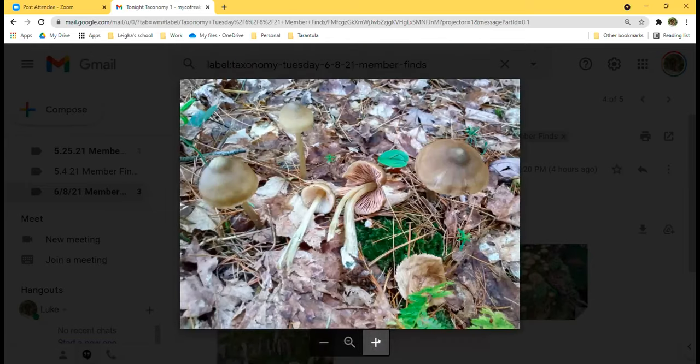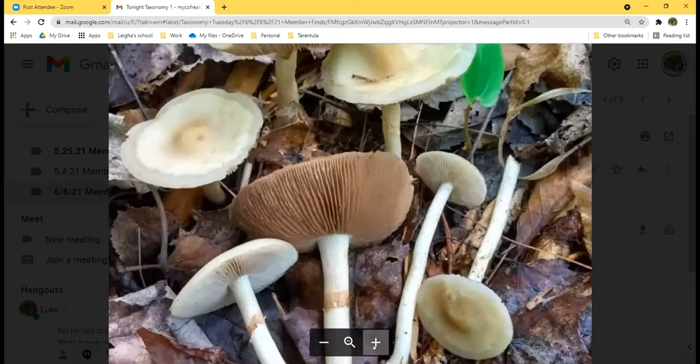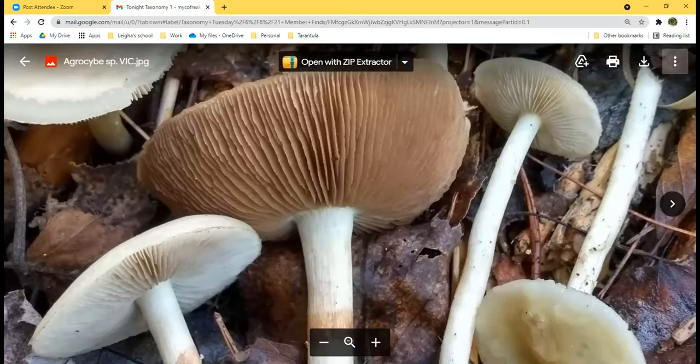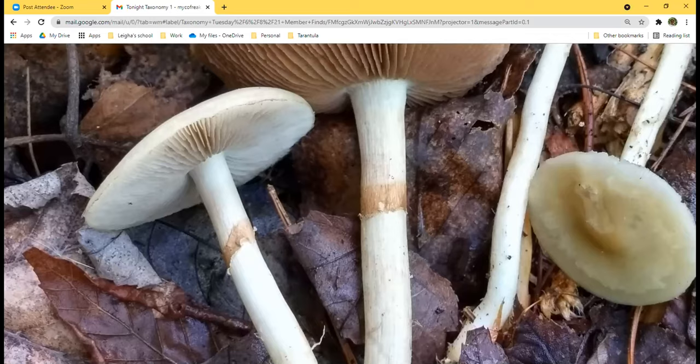What's the next one, Luke? Susan, I think that those probably had a partial veil, because you can see there's like an annular region collapsed onto the stalks. Yeah, that's very likely due to there having been a partial veil. So I would say something in the complex generally referred to as grassabe praecox, which basically means the spring grassabe.